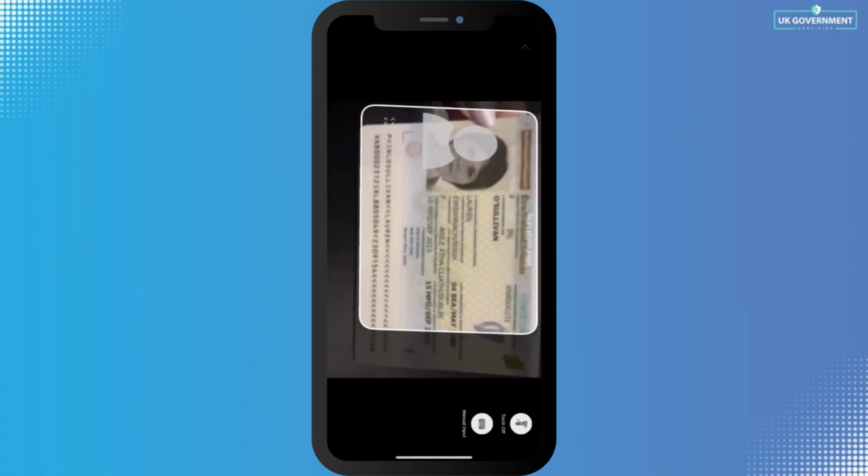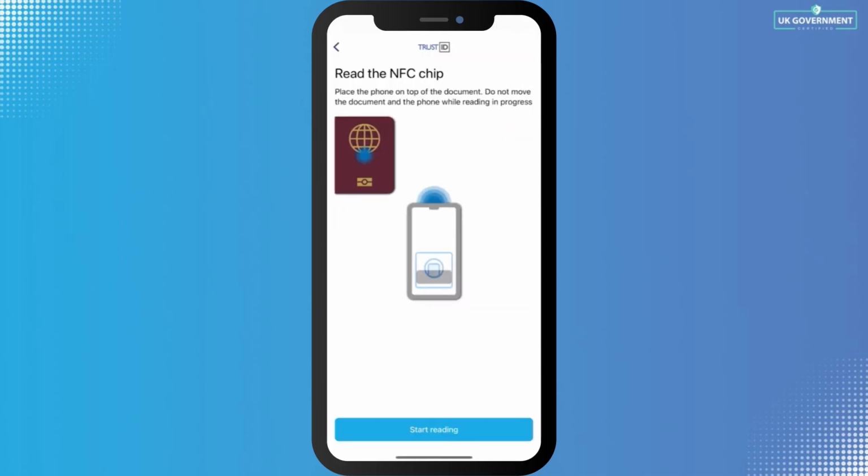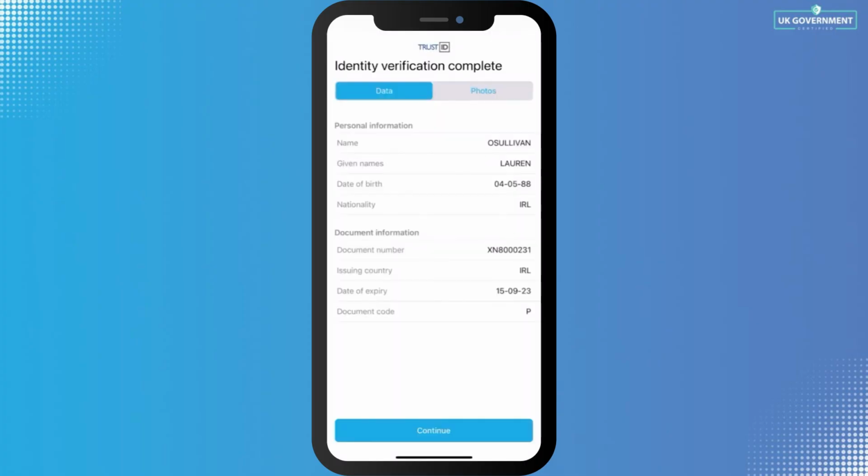Allow access to the camera and scan the photo page of the identity document. The chip within the document will now need to be read. Click Start Reading and then hold the smartphone over the identity document for the chip to be read. Hold the phone still while completing the check. Once all of the blue circles are filled, the chip opening is complete.